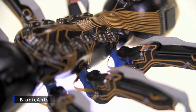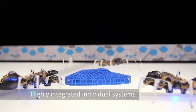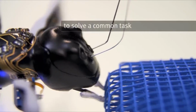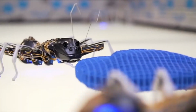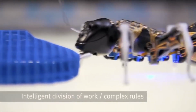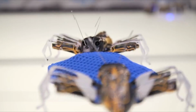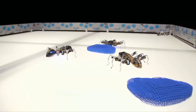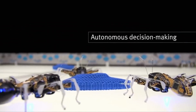Bionicants. Bionicants work together under clear rules. They can interact with one another and coordinate not only their behaviors but also their motions. Each ant makes its own decisions independently, but in doing so, it is always submissive to the common aim, and as a result, it contributes in some manner to the overall effort to solve the problem.